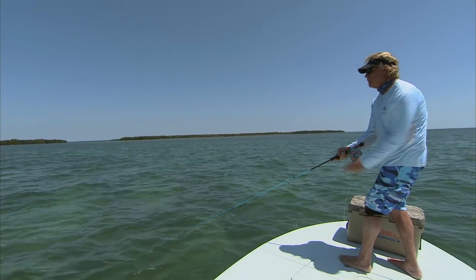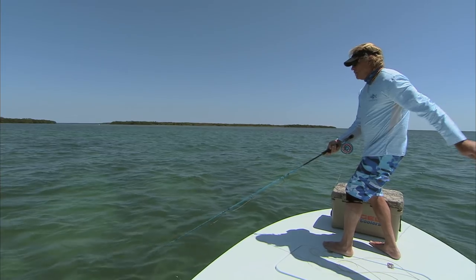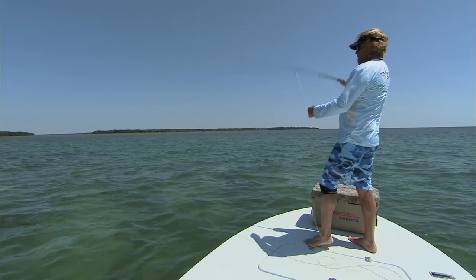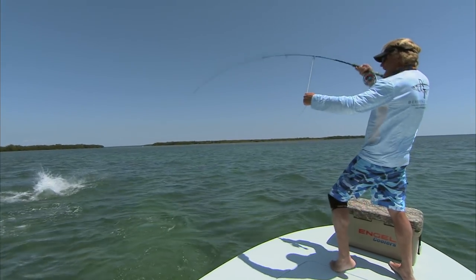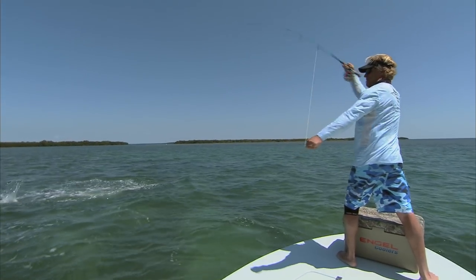Keep stripping. He's looking at it there. He's looking at it. Oh, come on, come on, get it, get it. Strip, strip, strip, strip, strip. There he right is. Right there by the boat, buddy. Oh my God, look at that heat. Wow. Wow, that is incredible. Come on, baby, go.